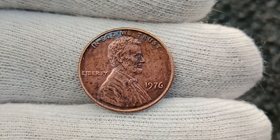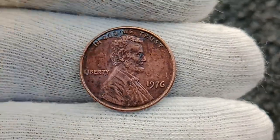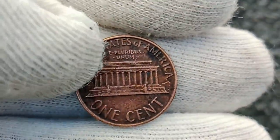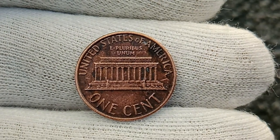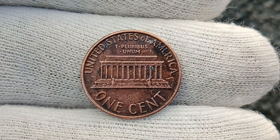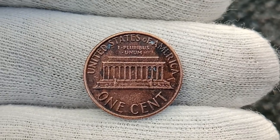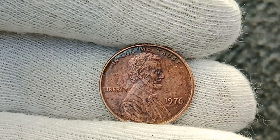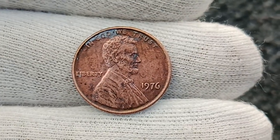Let's talk about what makes this penny so valuable. The key factor here is its rarity. Although there were millions of pennies minted in 1976, only a small percentage of them carry the double die error. And even fewer are in good enough condition to be graded highly by professional coin grading services, like the Numismatic Guarantee Corporation, NGC, or Professional Coin Grading Service, PCGS.